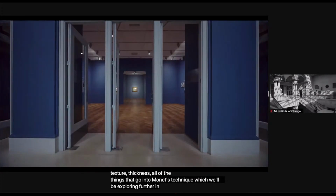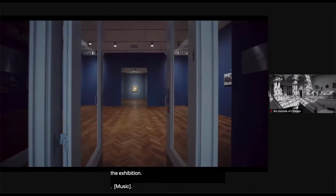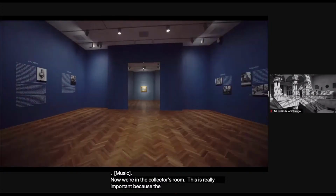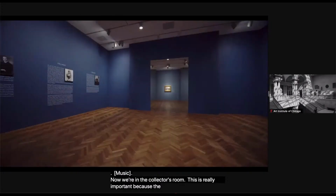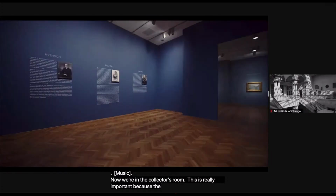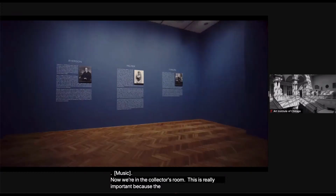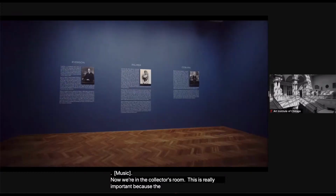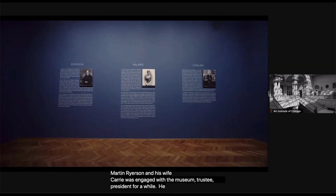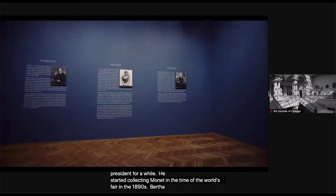Now we're in the collector's room, and this is really important because the history is thanks to these 3 collectors, and Potter Palmer and Annie Swan Coburn. Martin A. Ryerson and his wife Carrie, he was very engaged with the museum. He was a trustee, he was president for a while, and he started collecting Monet around the time of the Columbian World's Fair in the early 1890s.